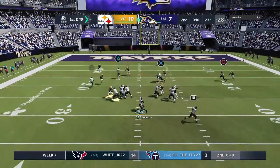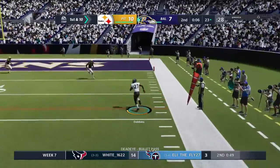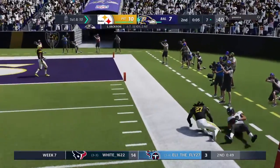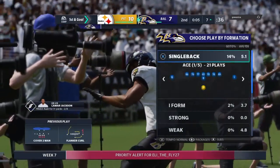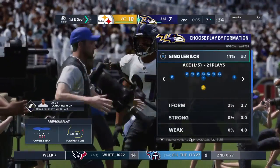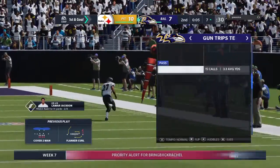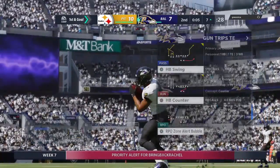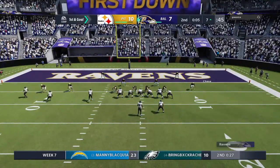1st and 10, throwing is Jackson. He'll find Dobbins out of the backfield. And he is out of bounds, but first he gets it inside the 10 to the 7. 17 more yards on that one as they keep the drive rolling. Baltimore 1st down. First and goal at the 7-yard line. So it's first and goal and a great opportunity to get that lead back before the break.